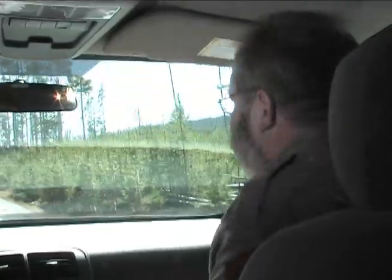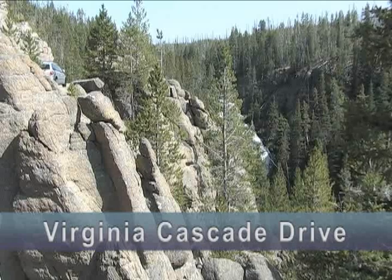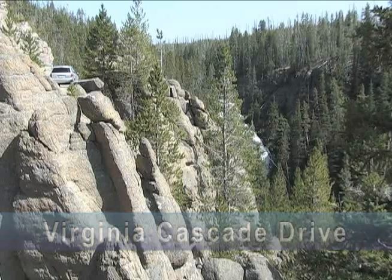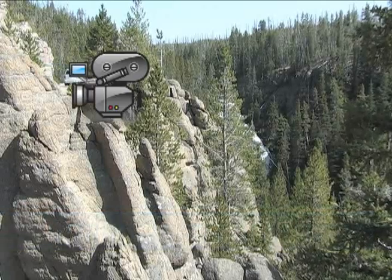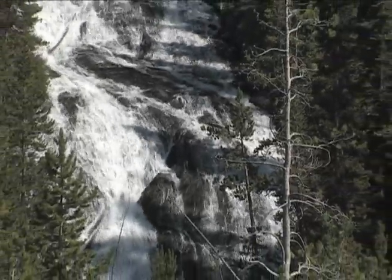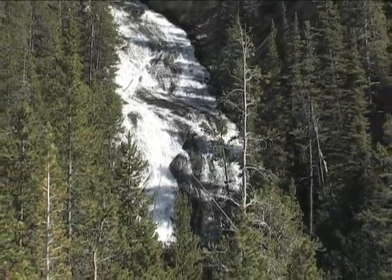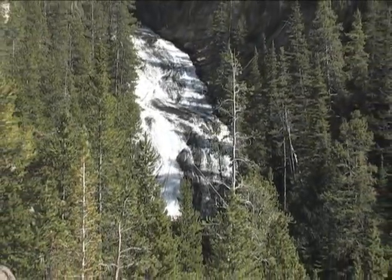Heading east from Norris, you'll be cutting across the center of Yellowstone's Loop Road system. You will have a choice between taking a short 2.5 mile one-way loop past Virginia Cascade or continuing on the main road. While Virginia Cascade is a lovely cascading waterfall, if your time is at all short, it might be wise to save some by staying on the main road.